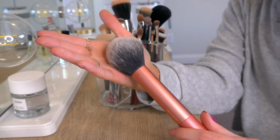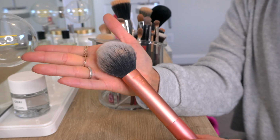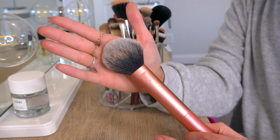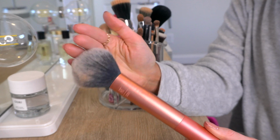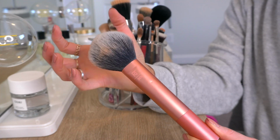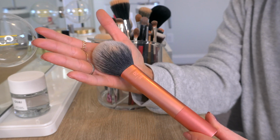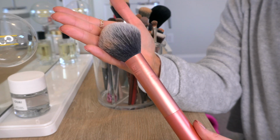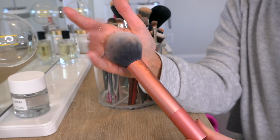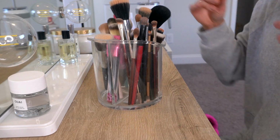Next is this. This is the Real Techniques powder brush. This brush is not bad, but I always feel like it's too big for everything. Like it's too fat and too round for pretty much everything. I just feel like I never reach for it because it's too big to me for powder. It's too big for bronzer. Yeah, I just don't love it. Don't love the shape or the size of that one. So I'm gonna get rid of that.